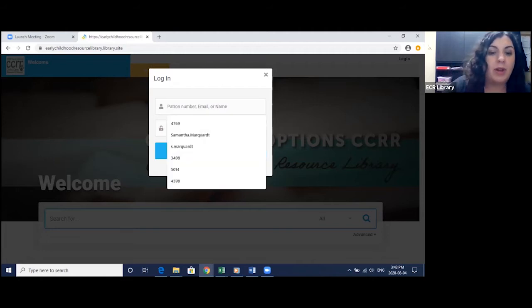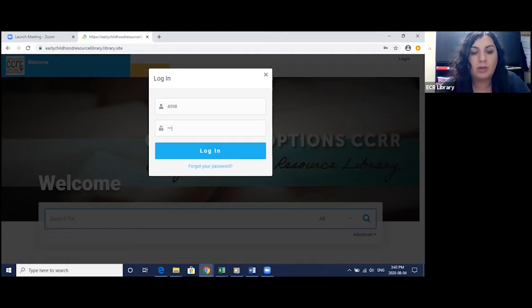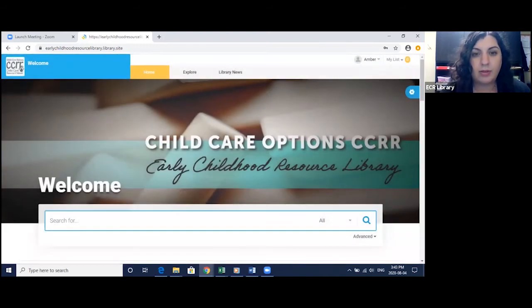So right now, you log in, and then you put in your password. And it'll say your name in the corner when you have successfully logged in.